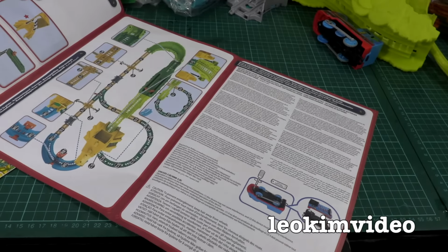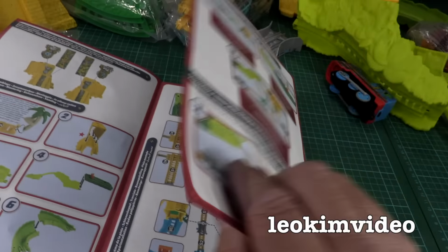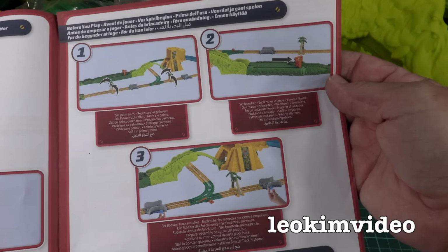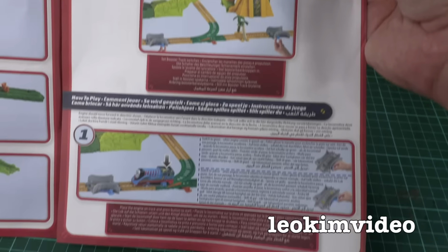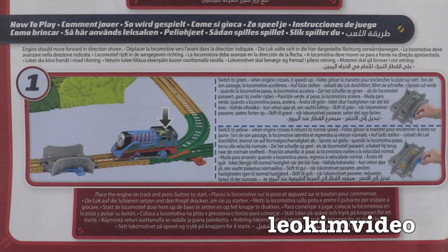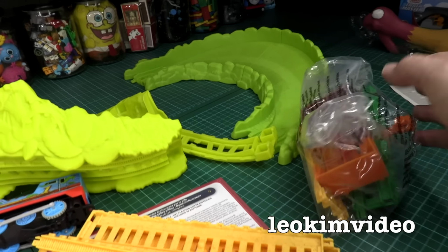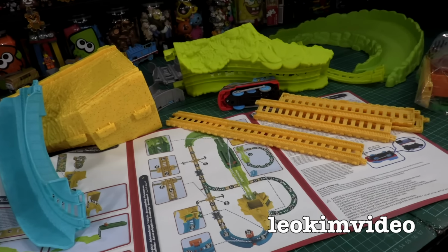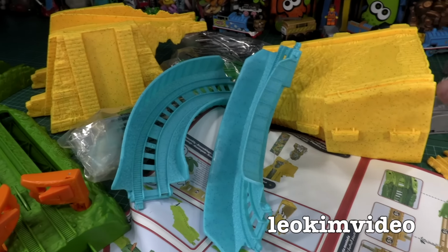There's a million and one languages here, lots of stuff here you're never going to read. And this is the important one, the before you play section, to study that there. I normally don't look at that. And also the how to play down there, important to read as well. I'm just trying to size up whether I'll be able to fit this playset onto the table here. I'd like to show it on this table because I've got more control down here and there's a swim school making a lot of noise outside.